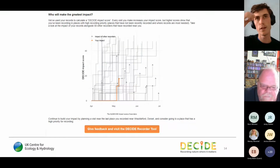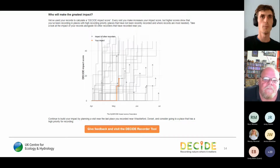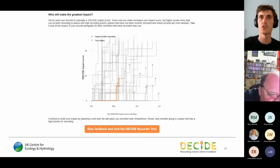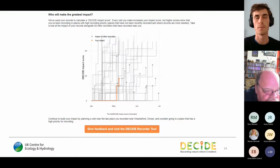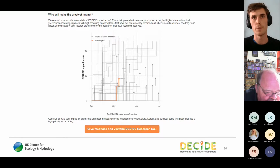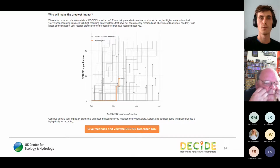And then the last of the emails, which is probably one of the more complex ones, we were trying to think about this idea that as you record, you build your Decide impact score, which goes up over time as you record in higher priority places, and it pitches you up against the other recorders. Through this, people could give feedback. So we've had really rich, valuable feedback from all these emails that we've sent out.